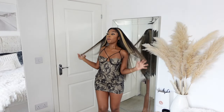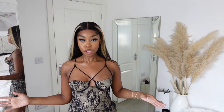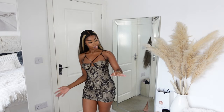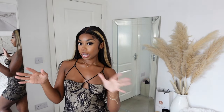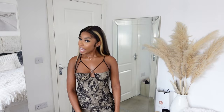Okay, so this one, I'm literally in two minds. Is that me? Is this me? This is very, I don't know, I feel like this is very sexy. It's giving date night. I didn't think the lace was going to be lacing how the lace is lacing on this lace.